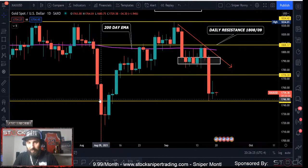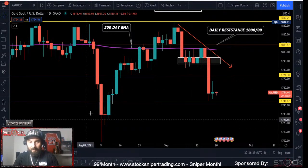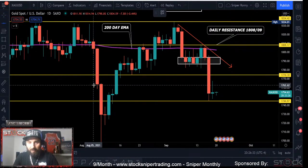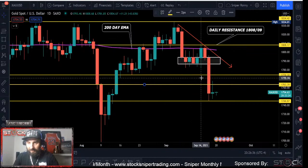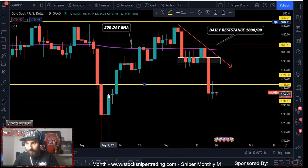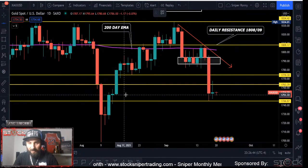Where was the next level it was coming down to? Right here, 1763. What happened there? Nothing. Broke below it. You can see that there were no support levels being respected on the daily. On this candle, it kept coming down. Where did it come down to? Right here now, 1752. Look at now where we're building some nice volume support.